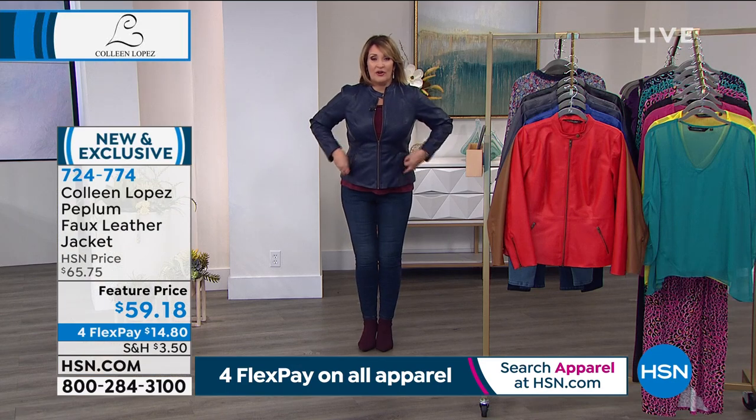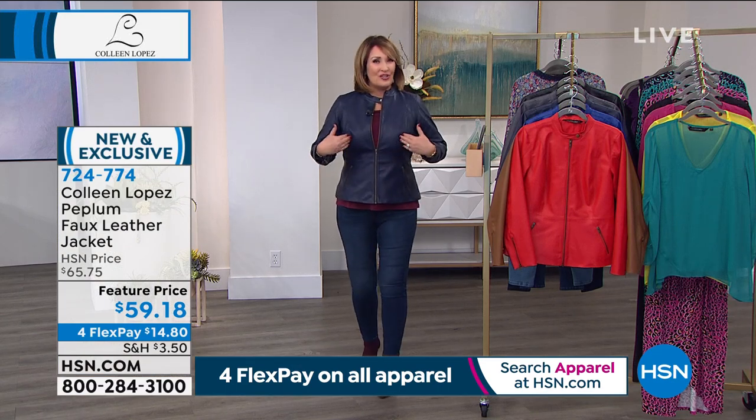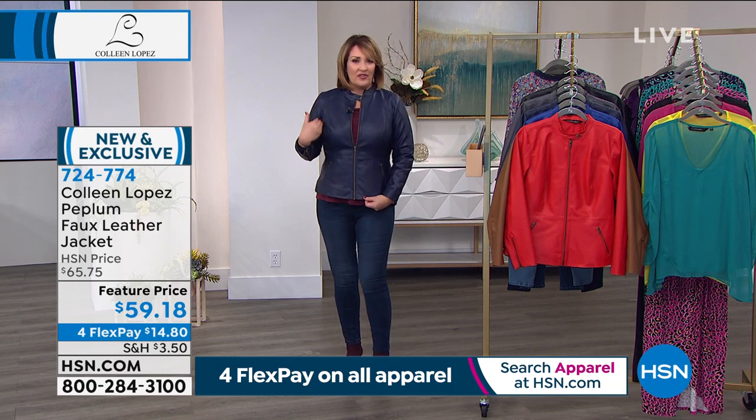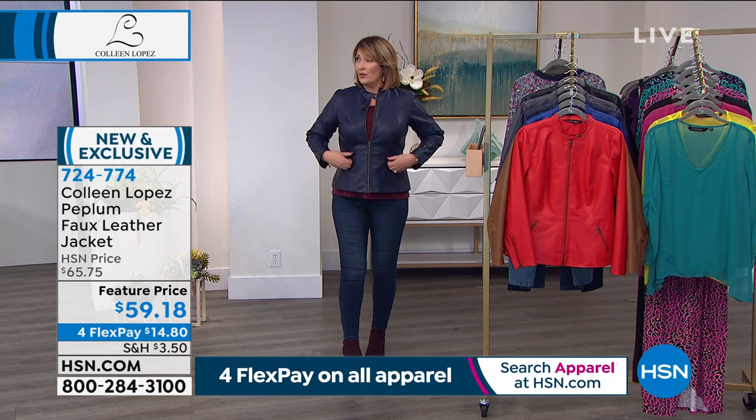For me, I like the large better. I found that it was a little tight through the chest in the medium on me. It otherwise fit well. So if you aren't really broad through the chest, do not go up. There's no need to go up a size.